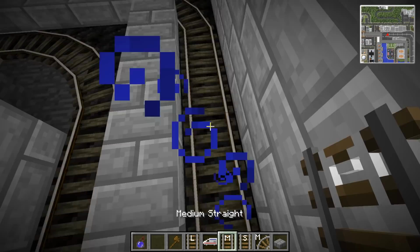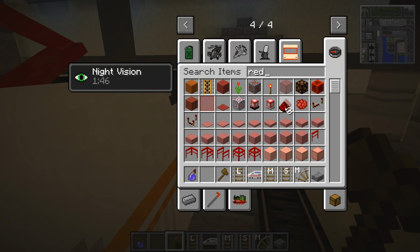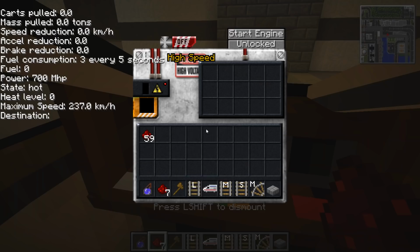Okay, so let's give this another go then. I've got nowhere for the train to teleport me to. I need some more redstone. I don't know how much redstone you need to run it or anything. Okay, put that in there.